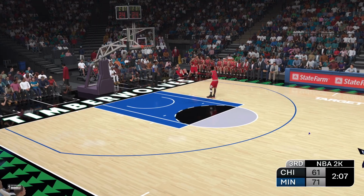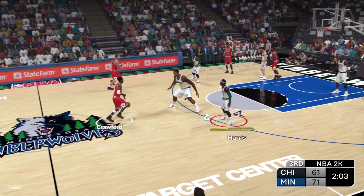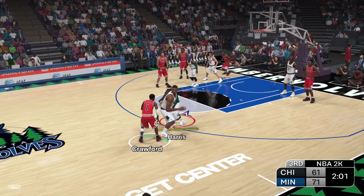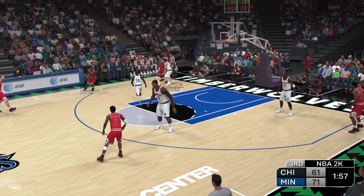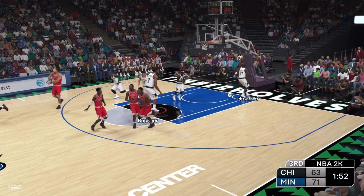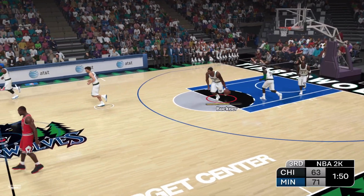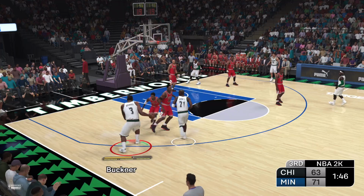Checked in for Minnesota. The Bulls also changing it up. Robinson's checked in for Rose, and it's Crawford in for Williams. 2 minutes remaining in the third. Pass to Chandler. Here's Hassel. And good. Got the friendly bounce off the right side of the rim. Tyson Chandler. Hassel's got it back down to within single digits for the Bulls.